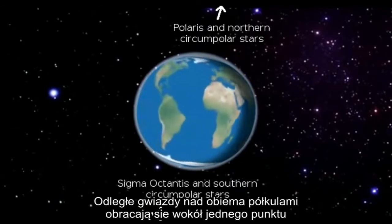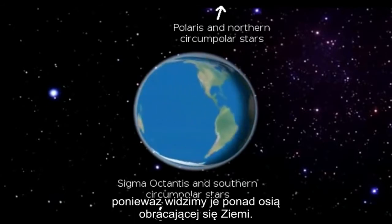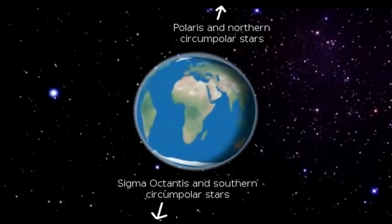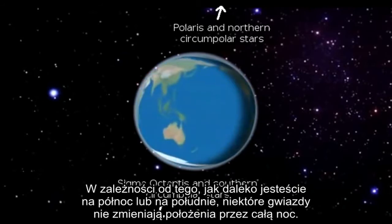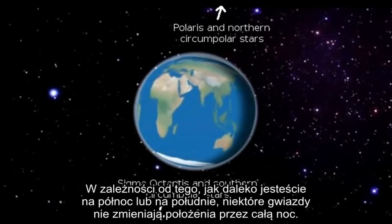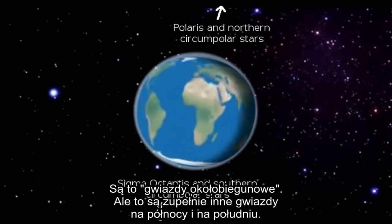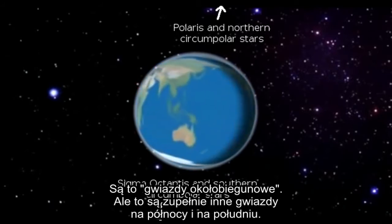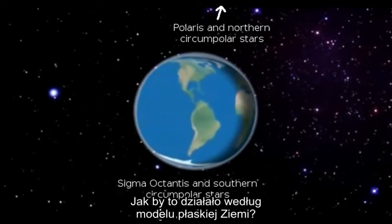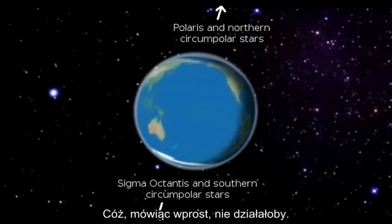The distant stars to the north and south spin around a point because we are seeing them over the spinning axis of the Earth. Depending on how far north or south you are, some stars stay above the horizon all night long. These are called circumpolar stars. But they are completely different stars in the north and in the south. How would this work in the flat Earth model? Well, to put it simply, it couldn't.